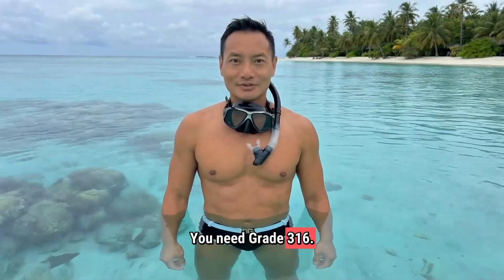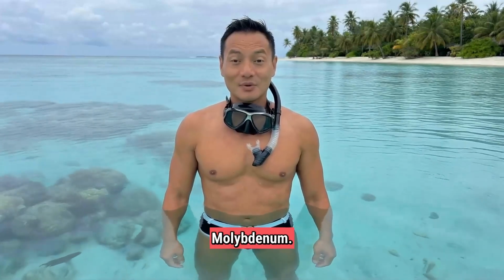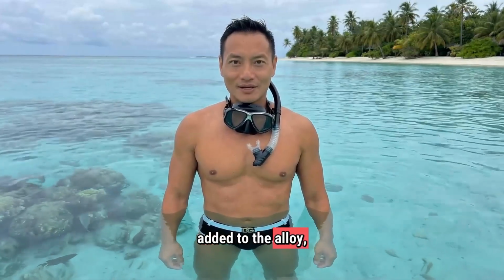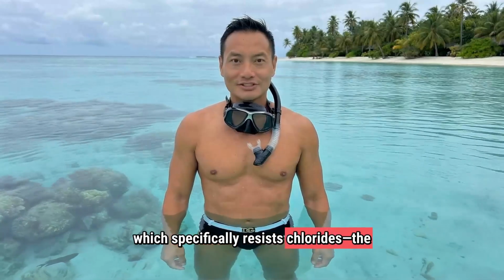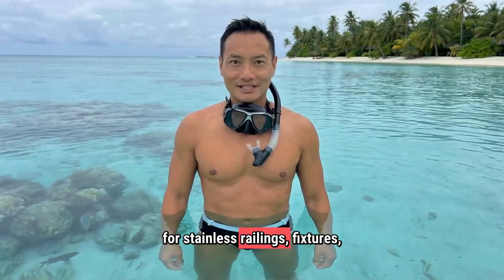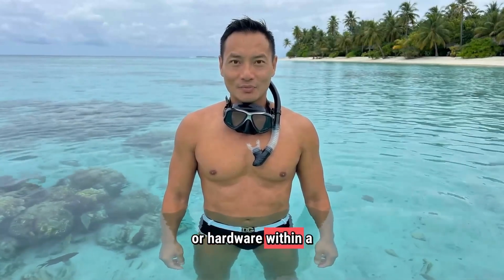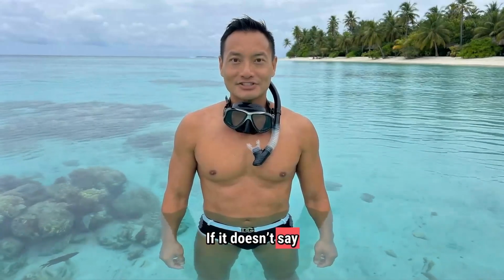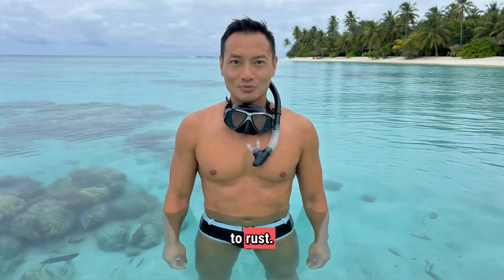You need grade 316. The difference? Molybdenum. Grade 316 has molybdenum added to the alloy, which specifically resists chlorides, the salt in the air. If you are paying for stainless railings, fixtures, or hardware within a mile of the ocean, demand 316 marine grade. If it doesn't say 316, assume it's going to rust.